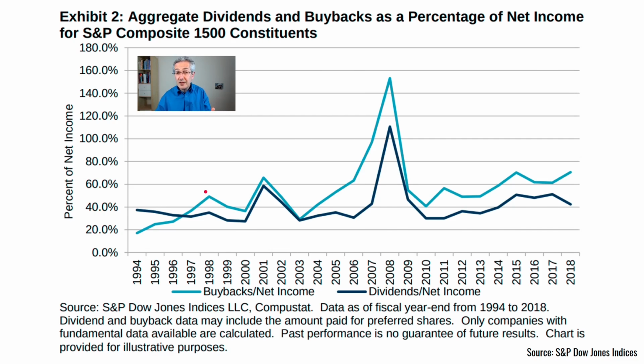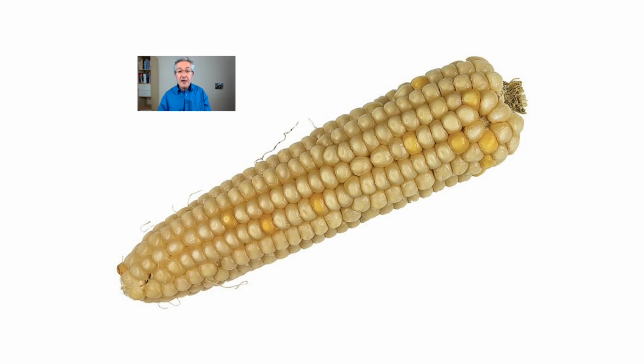So a broad US stock market index is the S&P Composite 1500, and the light blue line here shows you the percentage of net income from that index which comes from buybacks, whereas the dark blue line is the percentage that comes from dividends. And since 1997, buybacks have been a more important source of income than dividends. And that's why I think we should shift our metaphor away from geese to something like crops.